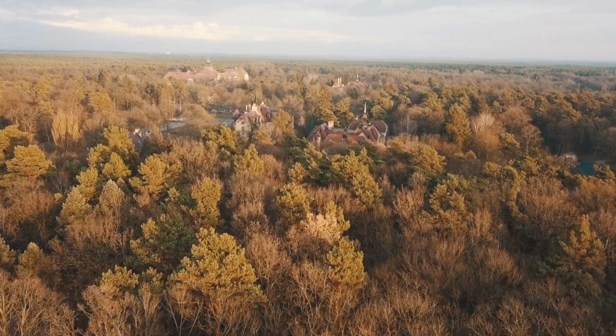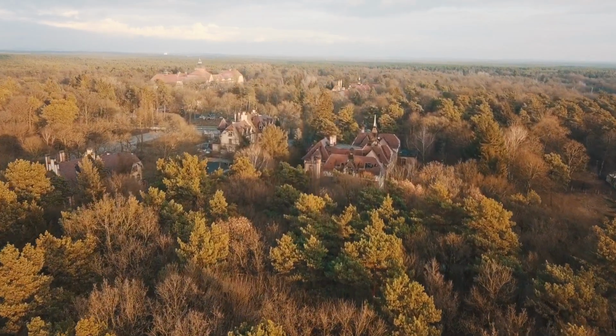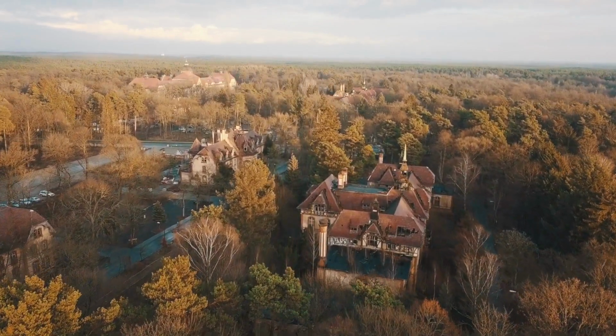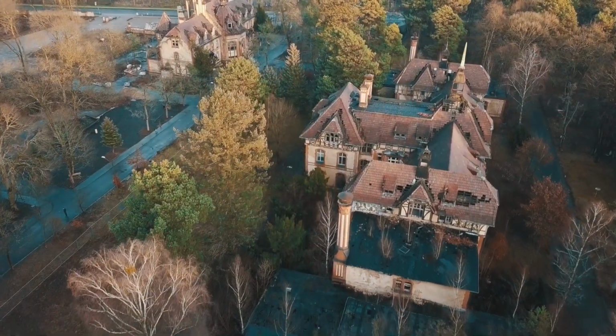Okay, so that's not true. Of course it will still be there, it just won't be in its full state of abandonment. This by far is the largest abandoned place I've seen to date. Comprising of over 60 buildings, this drone image is only showing a small segment of the whole entire place.